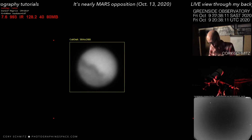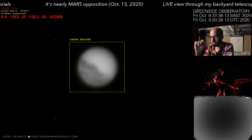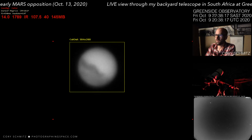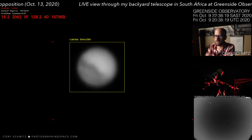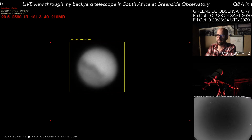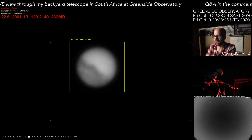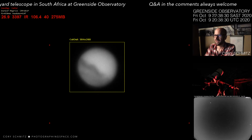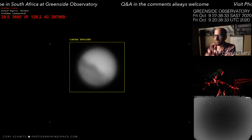Sometimes in blue we can see cloud. We can actually see the clouds on Mars, which is awesome to be able to see, surface features and cloud at the same time, on another planet from our spinning planet. I just think it's awesome. So that's pretty cool stuff.